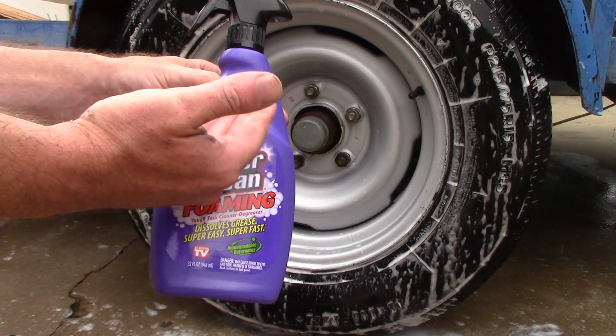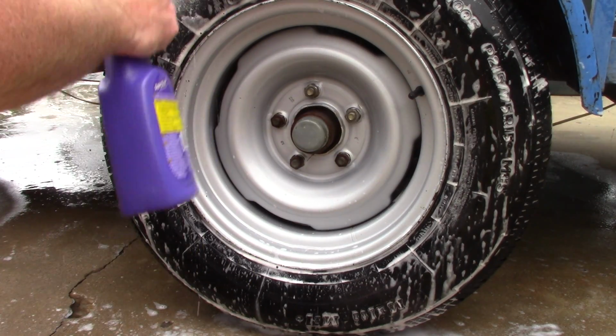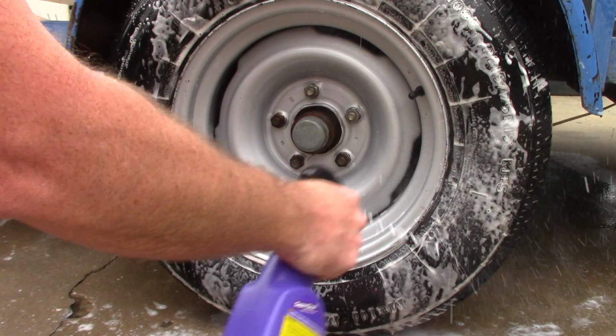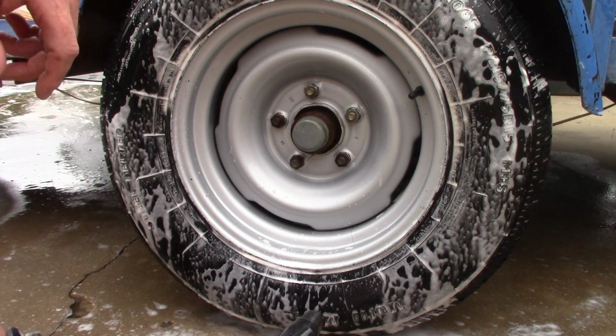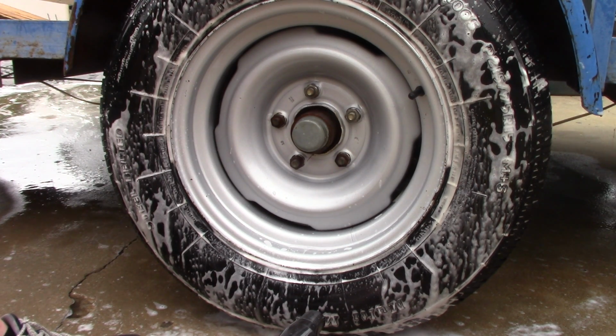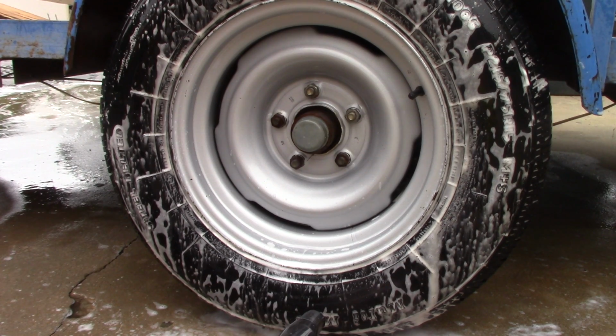I also like the bottle. It's purple. It fits in my hand perfectly. I just like it. It works well. So that's what I'm going to do. Once I've used this up full concentrate, I will start diluting it myself so I have a dedicated bottle for foaming action. And I'll just clean that up and see if I pull anything else up off the tire.